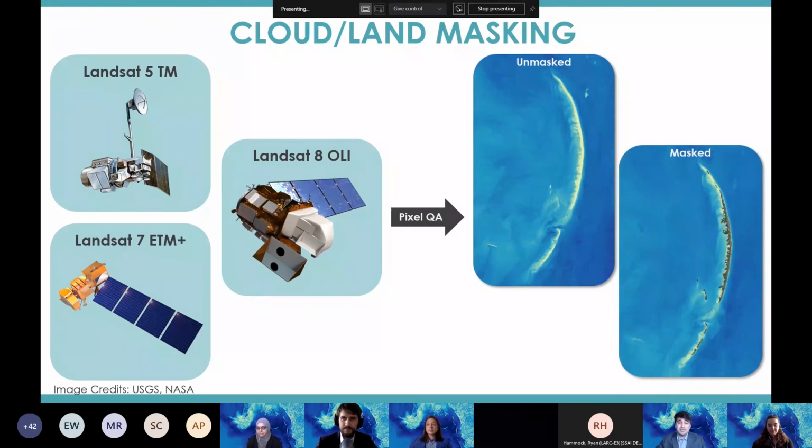So for processing the data, we masked out clouds, cloud shadow, and land from the images to improve the accuracy of our data results. And this was done through Landsat 5, Landsat 7, and Landsat 8's pixel quality assessment bands, which are also known as pixel QA bands. And these pixel bands easily identify which pixels have cloud impurities or land cover. So looking at the right-hand side, the image to the left is unmasked, and the image to the right has land and cloud masked out of it. Next slide.